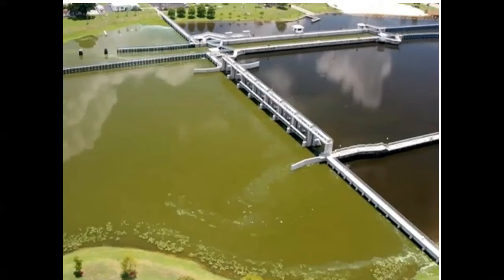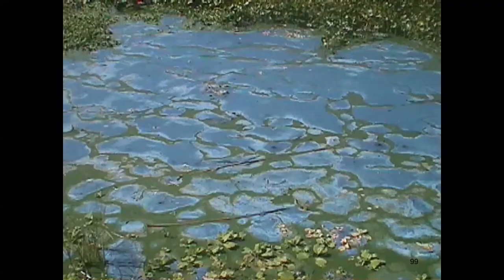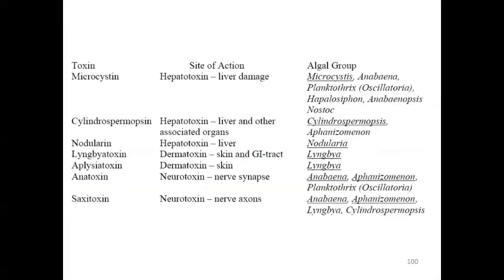Okay, let's first look at the freshwater. This is the Clusatch River. These are blooms of cyanobacteria, also known as blue-green algae. That's just a close-up I took. If you've seen that, you know it smells absolutely awful. Well, these blue-green algae are known to produce a number of different toxins. The one that people are most familiar with is microcystin here.